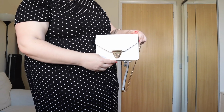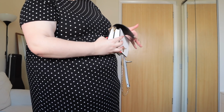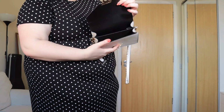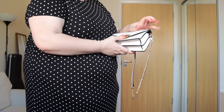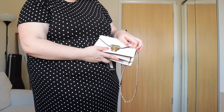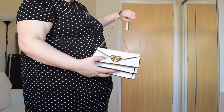In terms of the bag itself, it is very structured. As you should see when I open it, it stays quite curled, so it is very structured in terms of the material. And inside it's got two pockets, but again, no sort of zip pocket. And again, this is really structured, so it feels like it's good quality. This doesn't rattle around too much, so when you're walking, you're not going to hear too much of that.